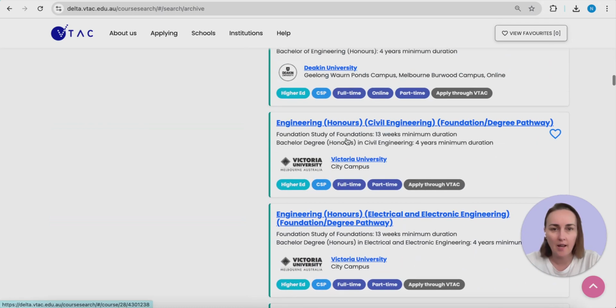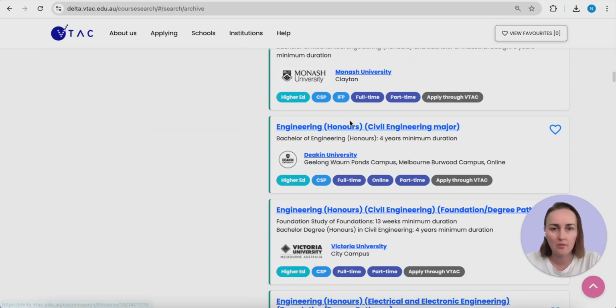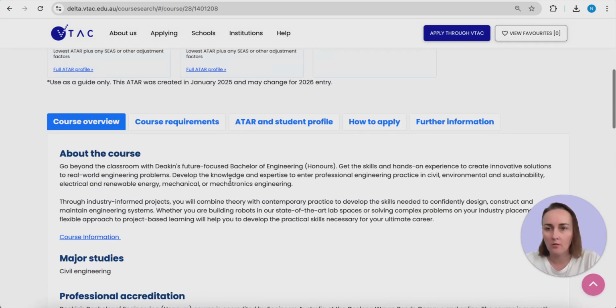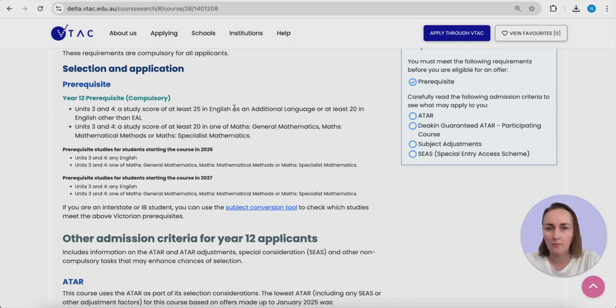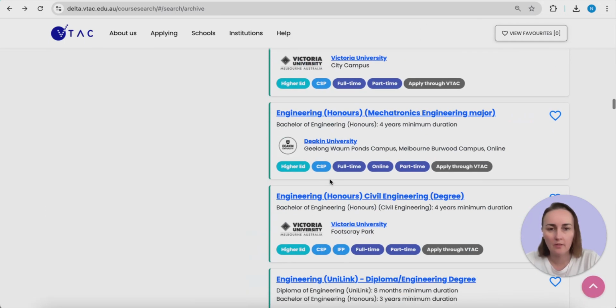If we look at, let's just look at Deakin. We go to course requirements. We can see English, obviously, a slightly lower EAL. We can see 20 in one of general maths, methods, or specialist. So you can do any of those three maths, and then you need at least 20.